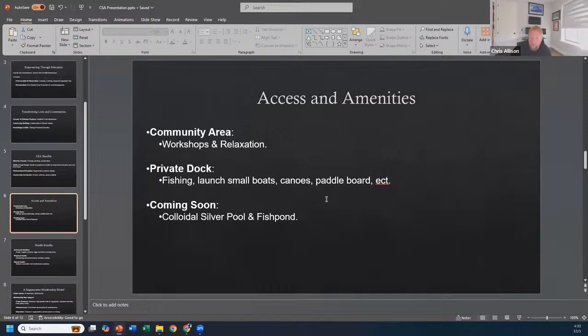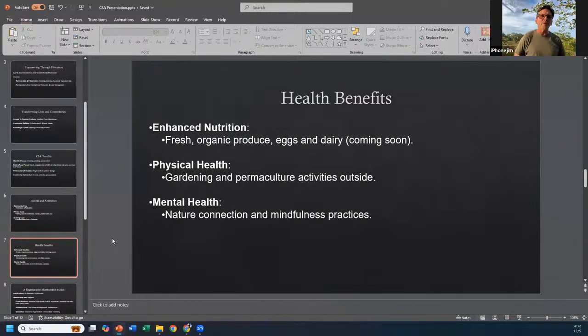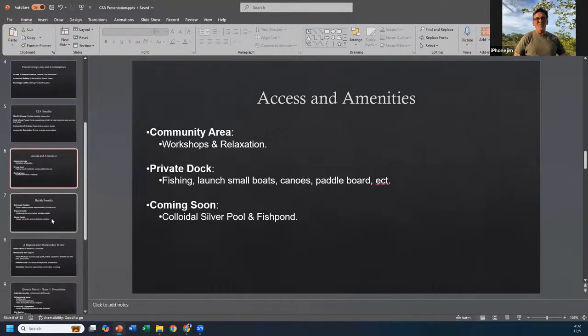And then we're working on building a colloidal silver pool with a fish pond. Jim, you want to talk a little bit more about that? Yes. This is going to be kind of a phase 2 where we build a colloidal silver pool with 2 Airbnbs, and the pool will be the top layer. The second layer will be a pond with a living plant filter system. We can get more into the details on that if you have any questions.